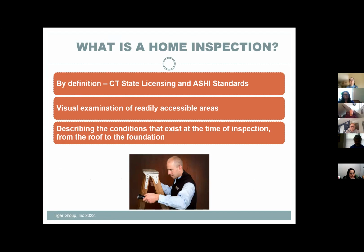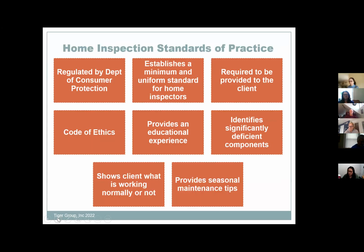By definition, our scope of work comes from our Connecticut state licensing. We are licensed by the Department of Consumer Protection, not unlike yourselves. And also the American Society of Home Inspectors. That's where most of the states took their standards of practice from. In all definitions, it is explained as a visual examination of readily accessible areas. In other words, we're not disassembling things to get into what might be hidden by finished materials, as an example. We do describe conditions of components at the time of inspection, and essentially the whole house, top to bottom, roof to foundation, as it's often said.